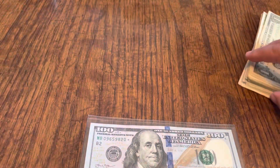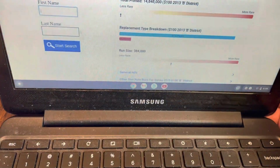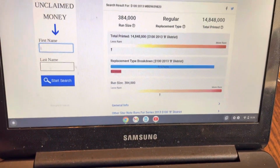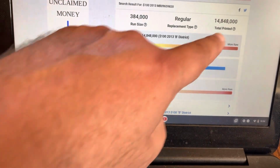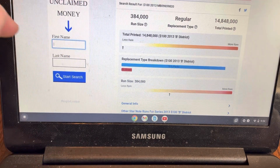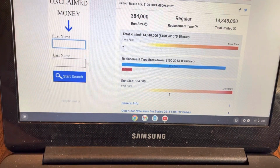But anyway, let's get back to this star. I looked this particular star up, and like I said, I was able to get this because the teller was curious as to what I was looking at for the notes. And let's see if I can get this on here. There we go. This particular note, there's the serial number that I typed in, has a run size of, the total number printed were 14.8 million, but the run size on this particular one was only 384,000. So you can see the total print, not rare, but for this particular run size, yeah, that was quite rare.